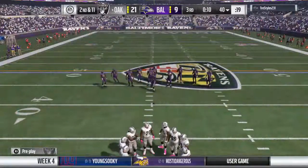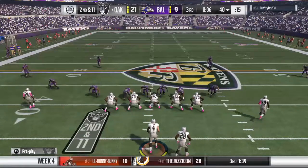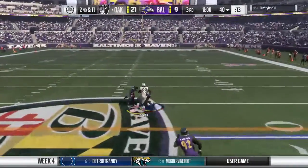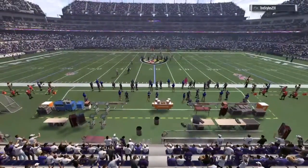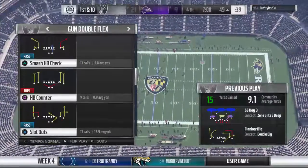A little bit of ground to make up for the offense as they face a 2nd and 11. Working from the gun, it's Carr. Oh, he's got a man wide open, complete. Back now in Baltimore. It's the Raiders with the lead and the football here as we get ready to start quarter number 4.